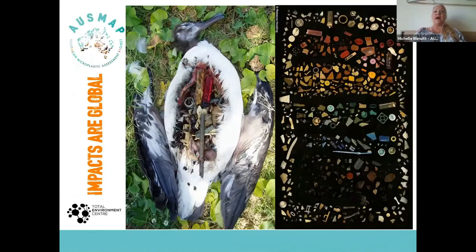The impacts of these, though, are global, on our entire ecosystem. This is an albatross chick. It hadn't fledged the nest at this point. On the right shows all the pieces of plastic that were actually found in that one bird's stomach, about 360 odd pieces. You can see larger items such as whole toothbrushes or cigarette lighters that were found in there as well. So obviously this bird died not only from probably a perforated stomach, but also from the toxins that are attached to all of these plastics.